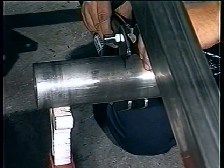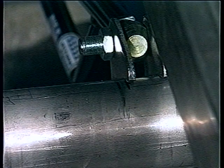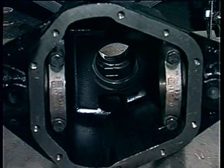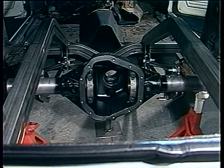Position the brackets on the inside marks on the tubes. The ladder bars should be centered under the frame rails. Double check that the rear is correctly positioned, and using a square, tack the brackets to the rear.